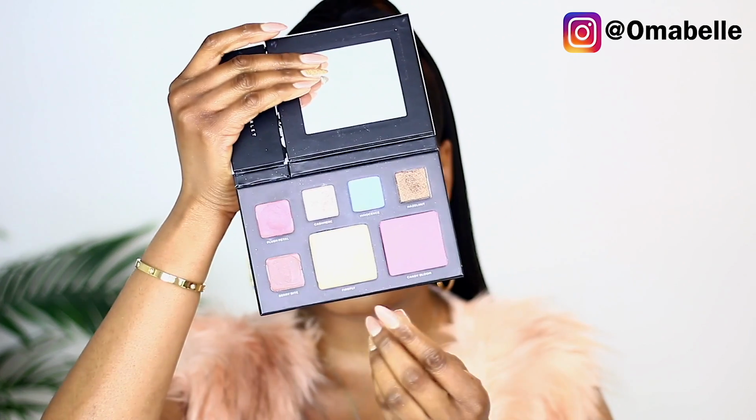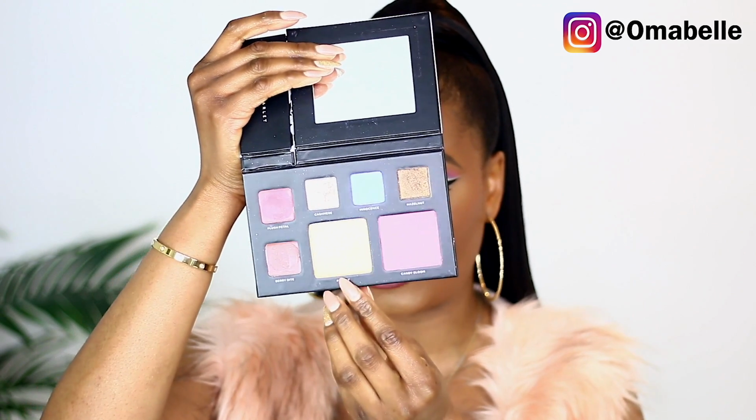Wow. So you guys know I love highlights, but unfortunately I don't use them because whenever I use highlights, it kind of emphasizes all my deep pores and my problem areas. I'm really tempted to use this highlight right here. It's such a gorgeous gold color, but unfortunately I'm not going to use any highlights today because I don't want it to emphasize all my problem areas.